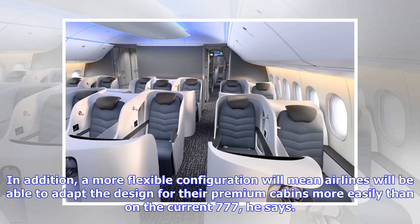In addition, a more flexible configuration will mean airlines will be able to adapt the design for their premium cabins more easily than on the current 777, he says.